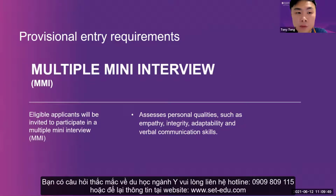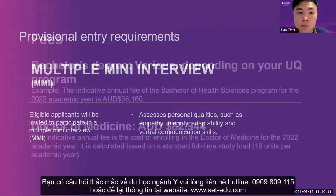Colin already mentioned the MMI, the multi-mini interview, so I'm not going to talk too much about it. Students who meet the academic requirements will be considered for the multiple mini interview. That will be taken into consideration when we let you know whether you're eligible for the program.